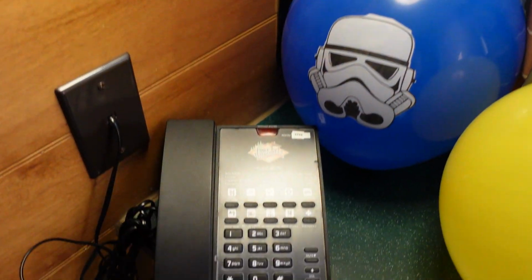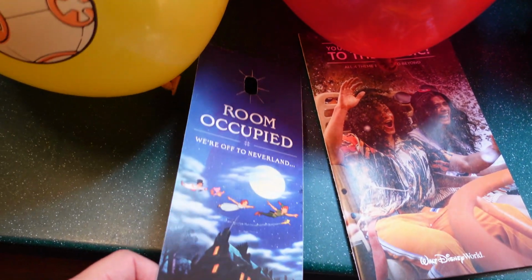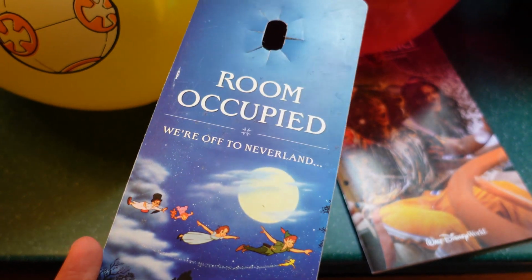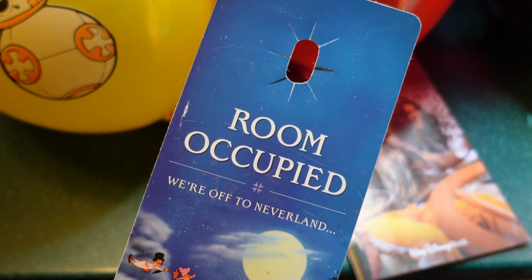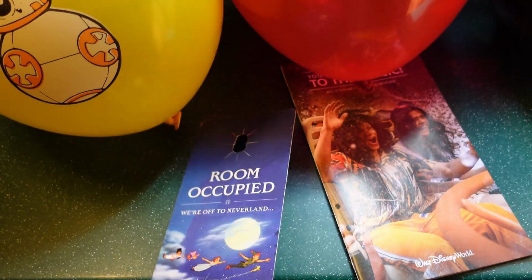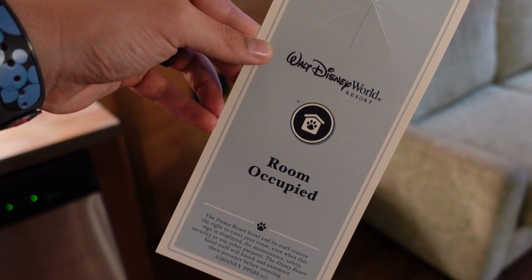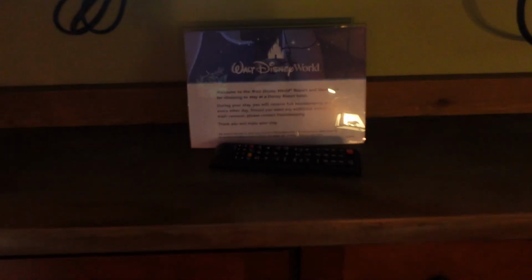And then also you can find your phone over here towards the back left. And I think you put this in the door if the dog's in here too, right, Sam? Yeah, they gave me another tag that if the dog's in the room and you're not here, they won't come in. Right below the TV is where you can find the remote.